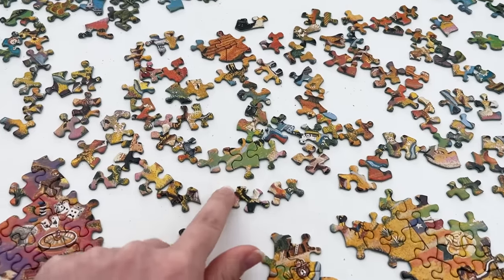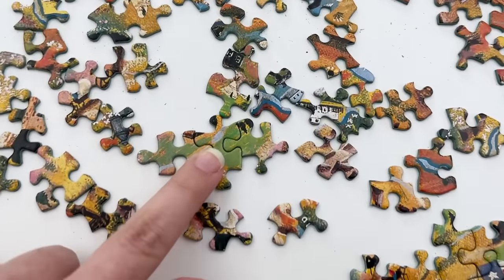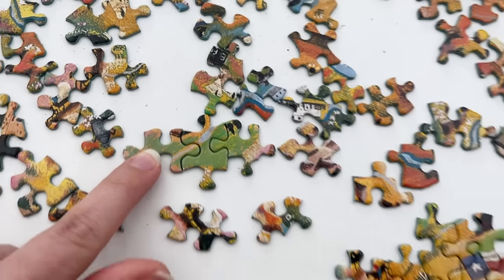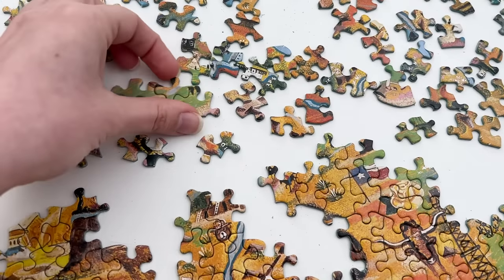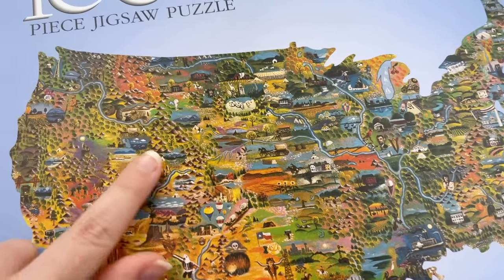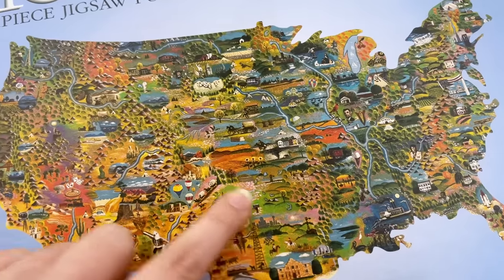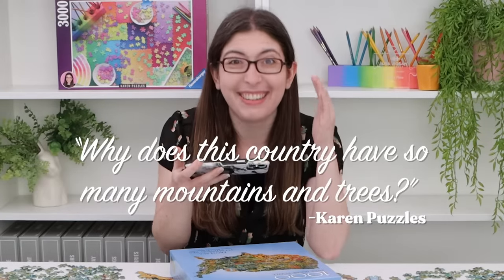So what am I working on next, now that I have almost all of these yellow pieces in place? Well, I just started grabbing this green scribbling on top of the yellow background. So I've been able to get a bunch of those in place. This one, I actually think I just spotted. Yes, I got that connected. And then the rest of this puzzle is so hard because there are so many mountains, so many trees. Why does this country have so many mountains and trees?